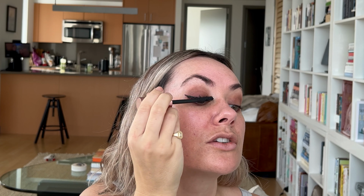So yeah, that definitely helps get down the 5-minute face. So now I'm gonna put on a mascara. This is my favorite one. This is another Lawless, the One and Done mascara. I just like how big the bristles are. It just makes my eyelashes look nice and plump.